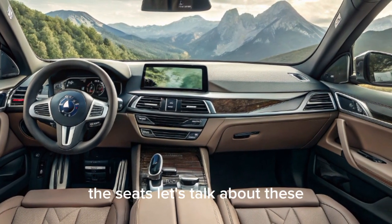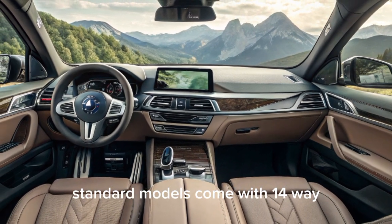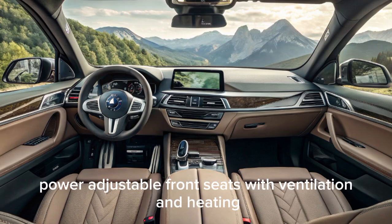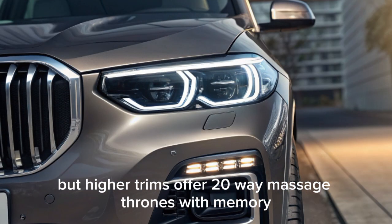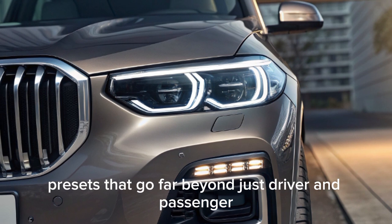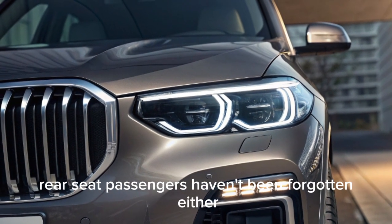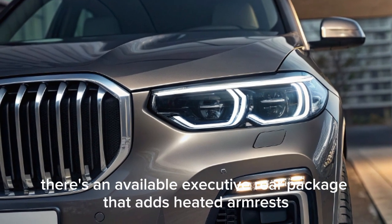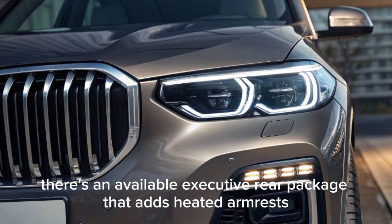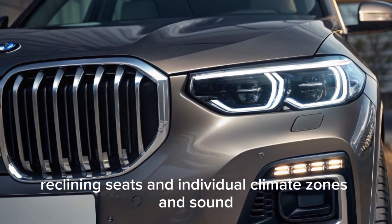The seats, let's talk about these. Standard models come with 14-way power-adjustable front seats with ventilation and heating, but higher trims offer 20-way massage thrones with memory presets that go far beyond just driver and passenger. Rear seat passengers haven't been forgotten either. There's an available executive rear package that adds heated armrests, reclining seats, and individual climate zones.